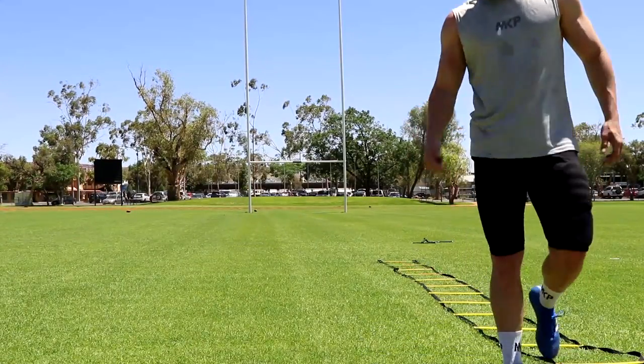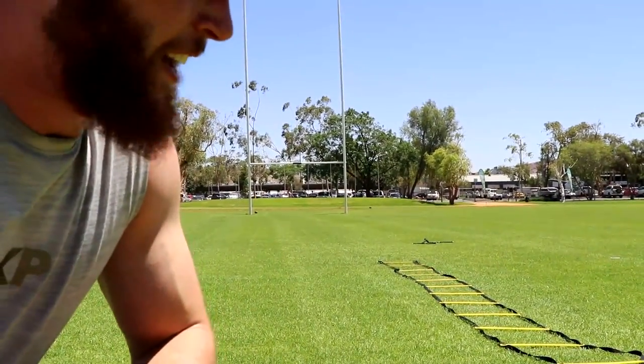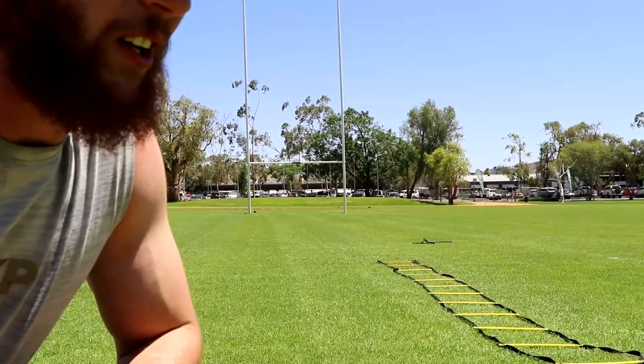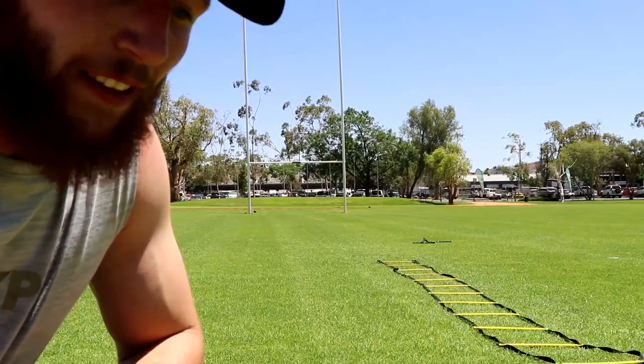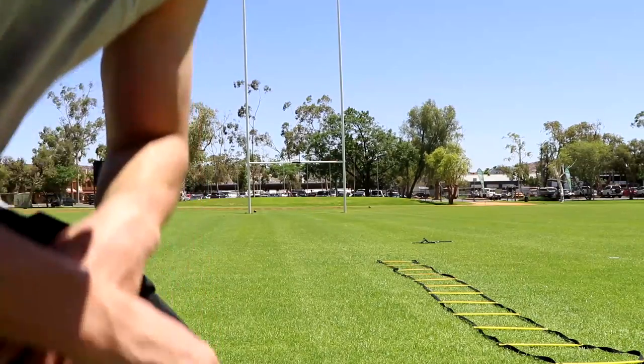I think it is the back foot for that drill. Anyway, that was a shocking kicking display. Pro kick, please don't look at that. It's the first kick I've had since being there, so what can I say? I'm trying my best.